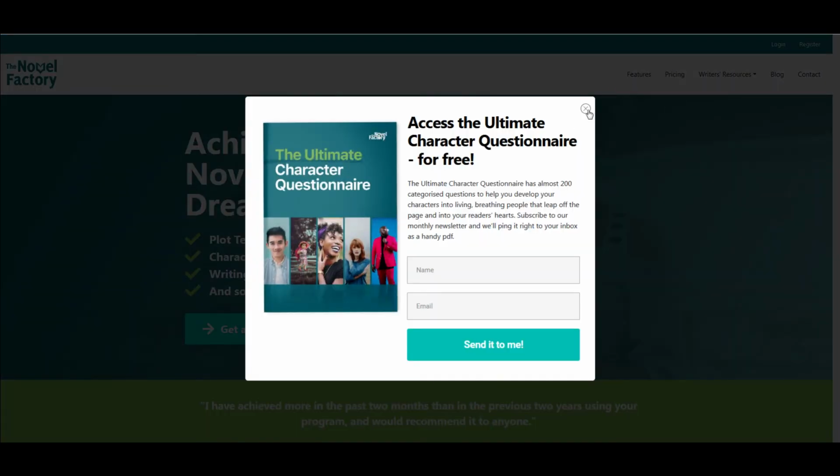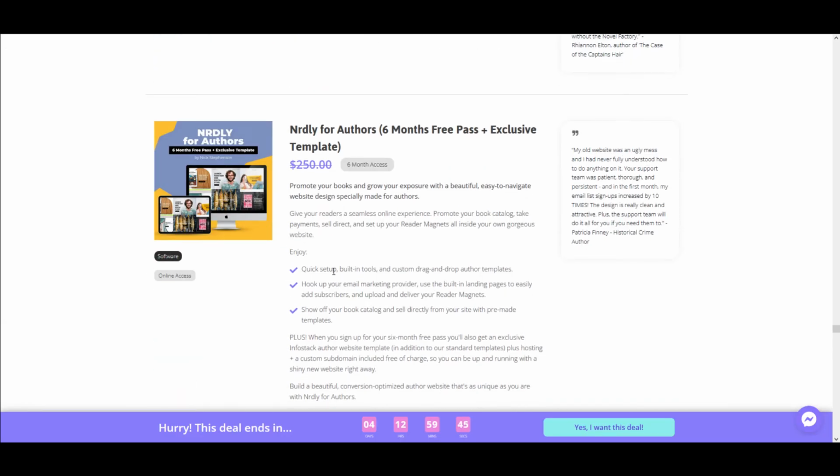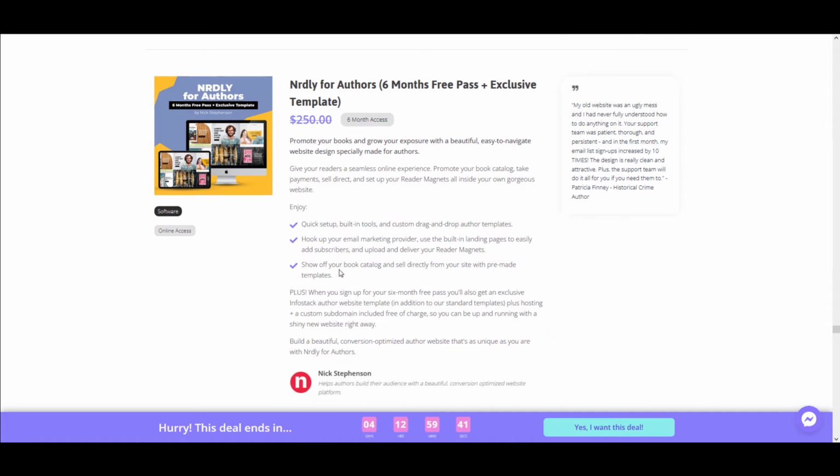Anyway, the next thing here is the Nerdly for authors. So if you're not familiar with Nerdly, this is one of Nick Stephenson's tools. This is actually the evolution up from AuthorCats, if you're familiar with AuthorCats. It's a web template designed for authors to just give a really nice business card for readers. It's efficient, it loads fast, it's a good way to link your author page to your storefront and all of that. Nerdly goes one step further, and actually it has a full e-commerce section.